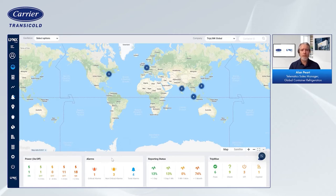The alarms widget is telling me that there are some issues across a number of reefers, and it's then breaking that down into the ones that I really need to pay attention to now and the ones that I can leave till later. The benefit of that is the ones that I can leave to later, I can then manage those reefers and get them to locations where fixing them might be cheaper or easier to access. But I've really got to fix that issue that's causing a problem now. And that could be a problem that causes spoiled goods.